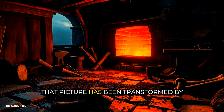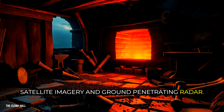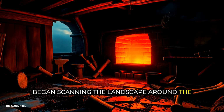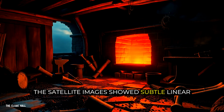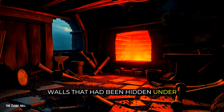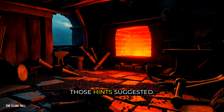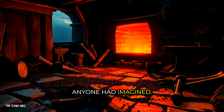That picture has been transformed by satellite imagery and ground-penetrating radar. Starting in the early 2000s, archaeologists began scanning the landscape around the original excavation. The satellite images showed subtle linear features in the grass, hints of walls that had been hidden under centuries of peat and moss. Then the ground-penetrating radar confirmed what those hints suggested. The settlement was much larger than anyone had imagined.